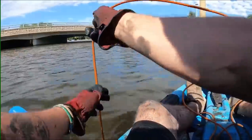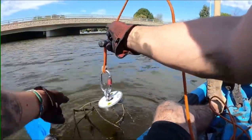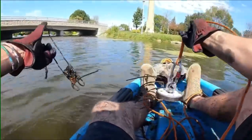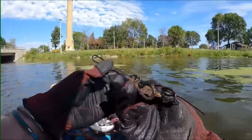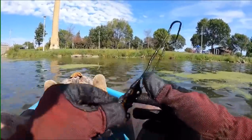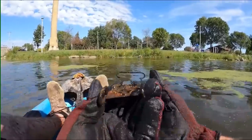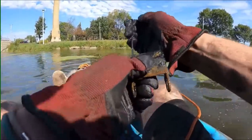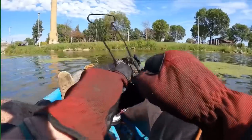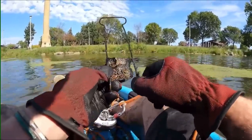Come on, come to Papa. What? Hey, whoa, look at that. Oh, and I caught it. We almost dropped this back in the water, but what in the world do you think that is? Look at that cool looking thing. What the heck? Is that supposed to slide maybe? I don't know. Whoa, what the heck is that? I don't know what in the world that is.